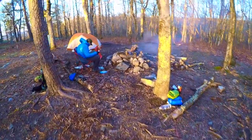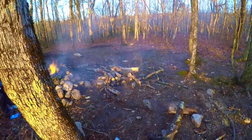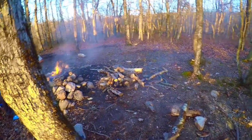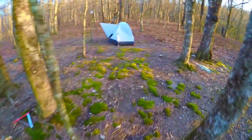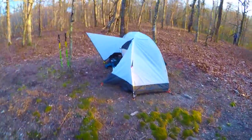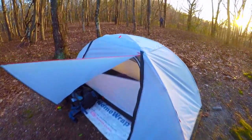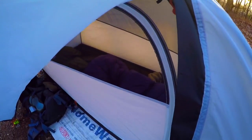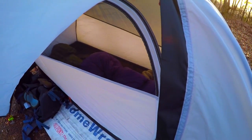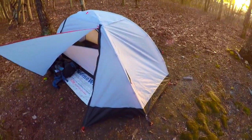A little bit of a fire going. Hopefully we got enough wood for at least a few hours. And then Handyman, he's got him a Kelty 1-man tent. Kind of the same thing, a pad with his Hammock Gear top quilt and a liner. And he's going to see how he likes tent camping tonight.